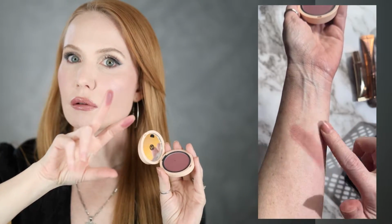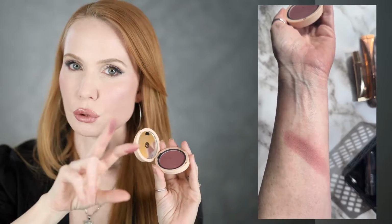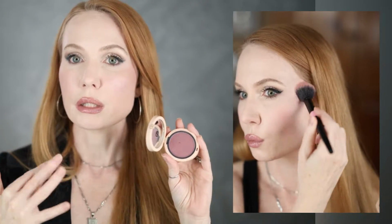You definitely get a lot more color with your fingers, which actually for me is a little too much because I am so fair. But this one is gorgeous if you really are looking for something. Like if you have a darker skin tone than me, this is great. But even if you don't, if you're like me, you can just use a brush with it and you'll get a much lighter application. So this is a really, really nice formula.